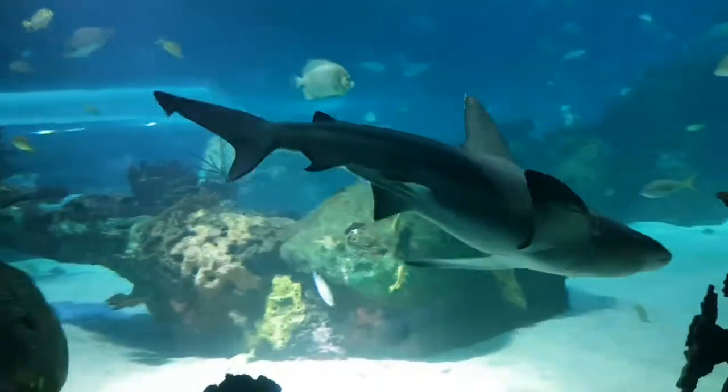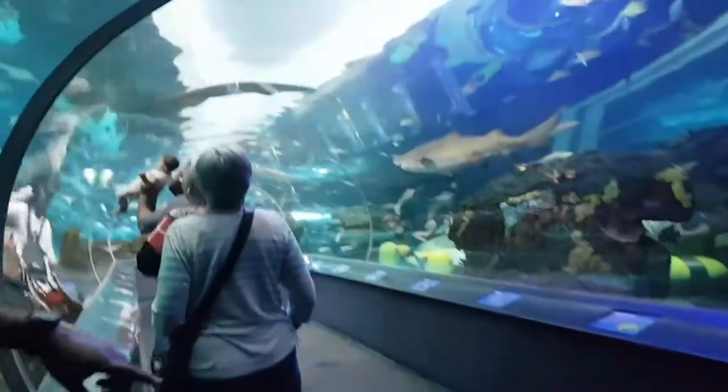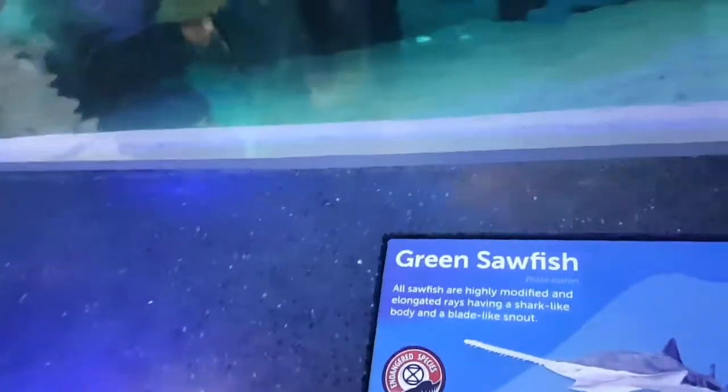What the... He just came right out to the glass. No. What? Look at him. Hi, Sharky. Okay, they're using flash on that. My grandma's coming. Hey, there's a shark laying right on top. Sword shark. I think he's sleepy. Green sawfish. He's right there, laying right on top.